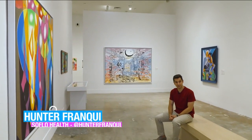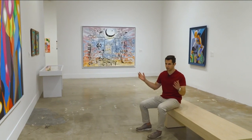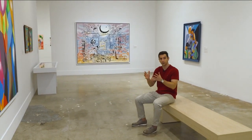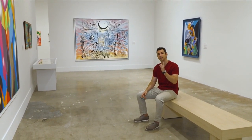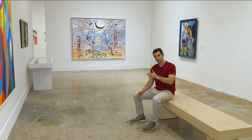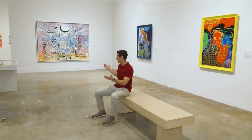I'm Hunter Frankie, and we're inside of NSU Art Museum Fort Lauderdale, currently looking at the Adolfo Land exhibit, which is a part of an exhibit of 7 other artists. Adolfo Land is named after Adolfo, who is Lulu Sanchez's late uncle, who was a fixture in the New York art scene. She found some of his old works and was inspired to create what you see here.